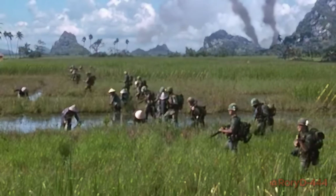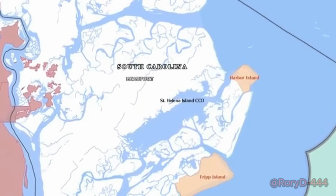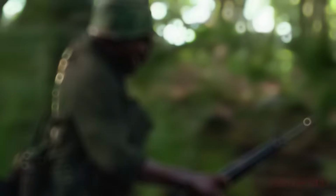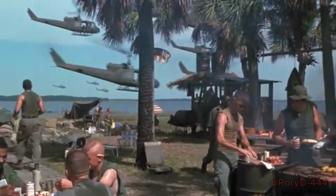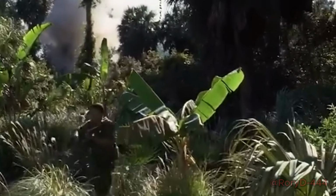Extensive use of CGI played a crucial role in creating the dense jungle environment necessary for the scenes. This digital enhancement helped simulate the lush, overgrown vegetation typical of the Vietnam jungle. To further enhance the tropical look and make the setting appear more authentic, additional palmetto trees were brought in to augment the existing landscape. By combining practical effects with CGI and additional props, the filmmakers successfully transported audiences to the heart of Vietnam, despite the setting's unconventional origins.